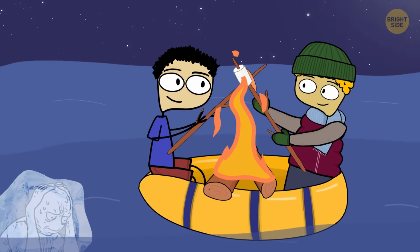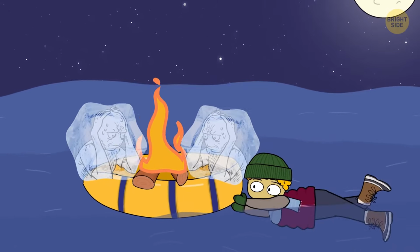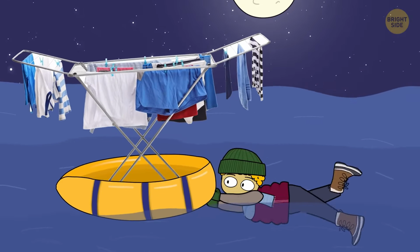People on lifeboats sail closer and take those who freeze on board. Passengers take turns, 20 minutes in the water, then 20 minutes in boats. It's essential not to take your clothes off. Even a wet outfit helps keep your body warm for longer.